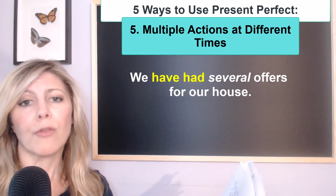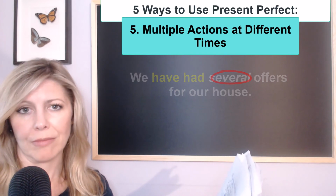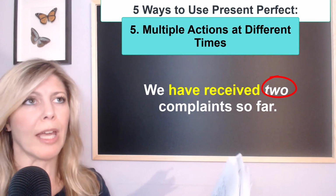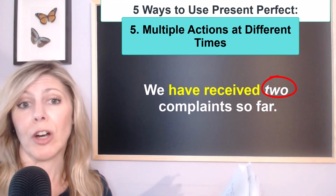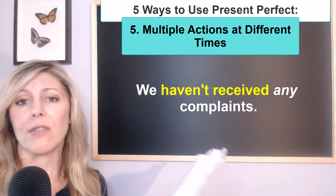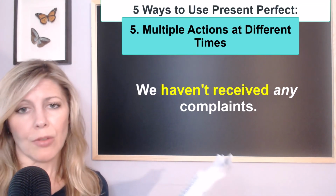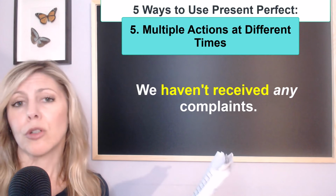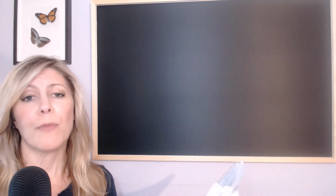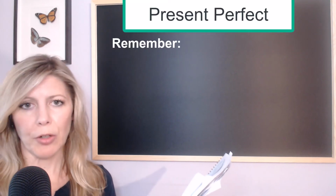We have had several offers for our house. We have received 2 complaints. Or we have received 2 complaints so far. Or you could say, we haven't received any complaints. So really in a lot of these examples, you could put a negative, that something hasn't happened yet. Okay, so those are the 5 basic ways that we use the present perfect.